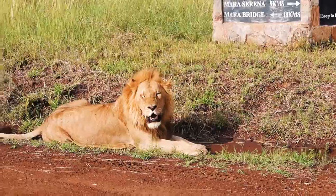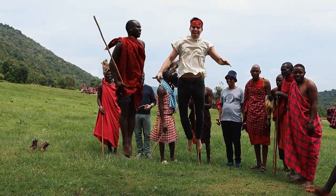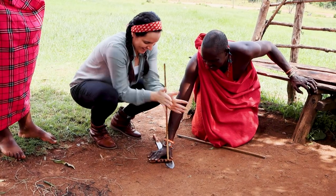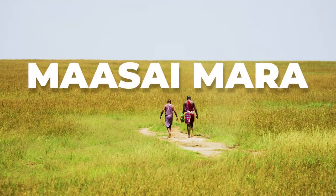We're so close to them. Ali and I rented a car from Nairobi, and we'll be staying here at Mara Serena Safari Lodge for 2 days of African adventure. So come join us, and welcome to Masai Mara National Park.